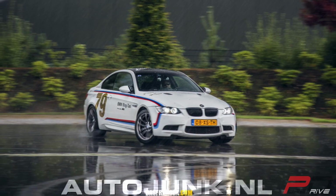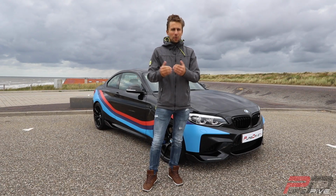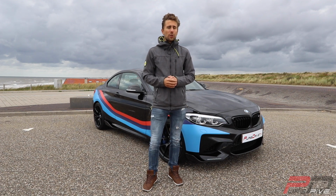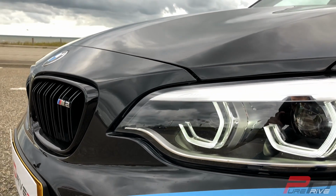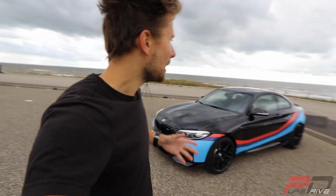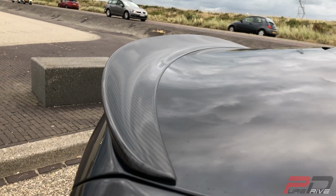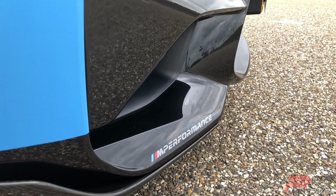Of course the E92 was great with its great V8 engine, but it was heavy. The feeling was a little bit gone compared to the E46 M3. Now this is quite a special BMW M2, because I think this is the most expensive M2 in Europe. Maybe in the world, I don't know. At least from the factory. So with every box ticked, all the options you wish for are on the car. Completely M Performance spec'd.